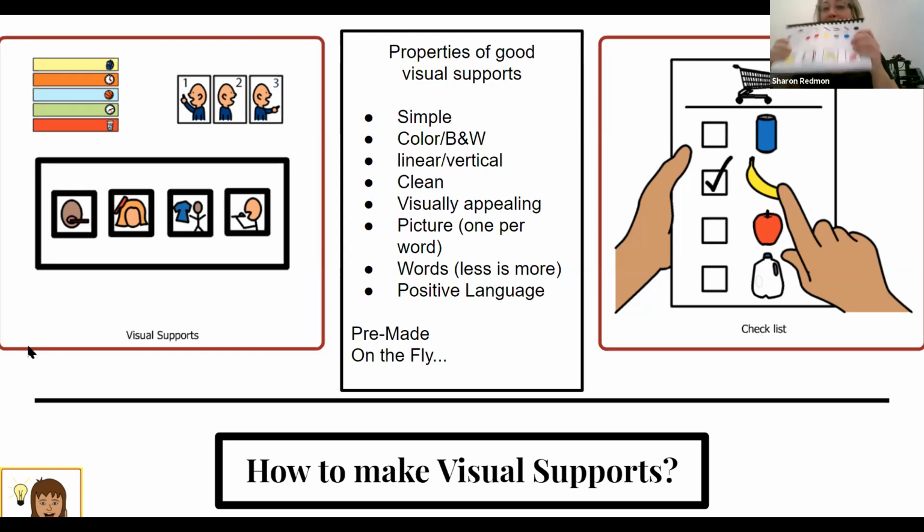So these pre-made things are going to be a constant in their environment, things that we use all the time, things that are going to stay the same. I make them. And again, I use that TerraSlate paper so that I can wash this. I can spray disinfectant on it. It can go in the shower if it needed to. Like, it's indestructible. It's really great stuff. And I don't have to laminate, which is always good for me.